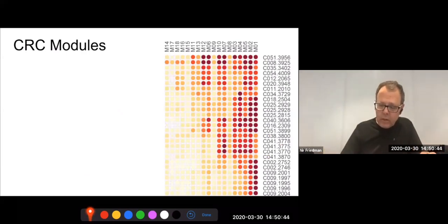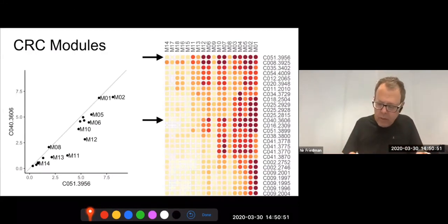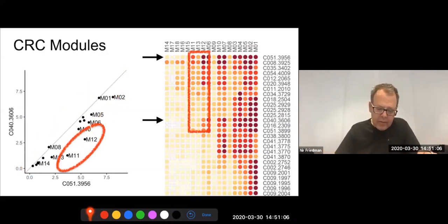For example, we can compare these two subjects that have more or less the same amount of cancer. And indeed, we see that this line and this line, which you can see graphically here, look similar. Indeed, all those are along the diagonal. But actually, if we look closely, these two modules of genes are higher in this subject than in this subject, and might indicate a subtype of cancer that is behaving differently in this subject.